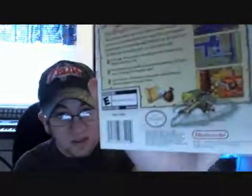This is a complete in box Game Boy Advance game, The Legend of Zelda: The Minish Cap. If any of you have ever played this, it's kind of an underrated Zelda game, I should say. It's pretty fun. I have actually never beaten it. It's kind of the top-down style. I don't know if you guys could see that or not, but it's a pretty fun, underrated Zelda game. So if you find it, pick it up.